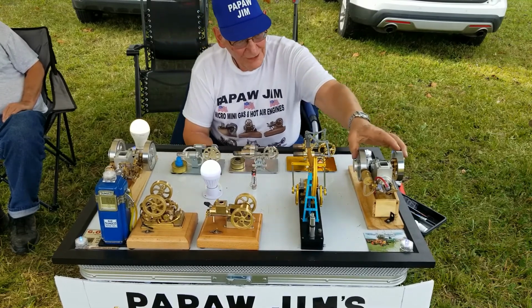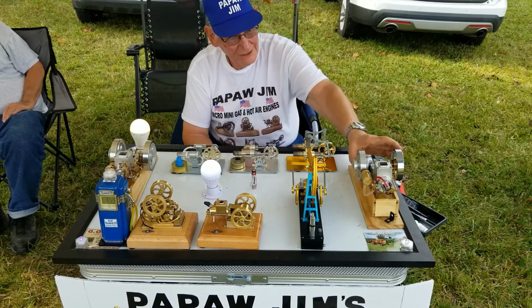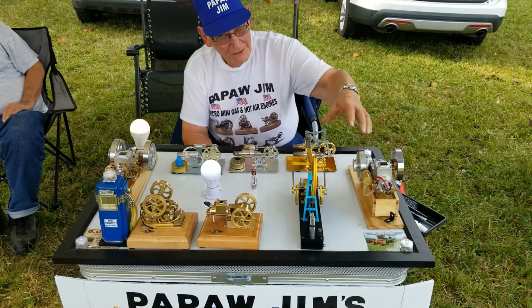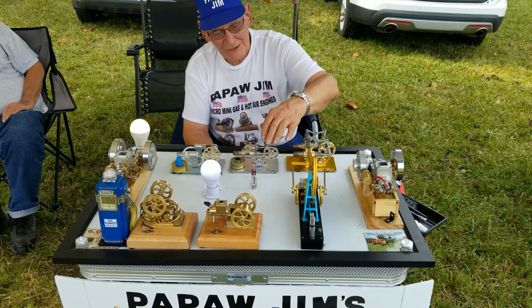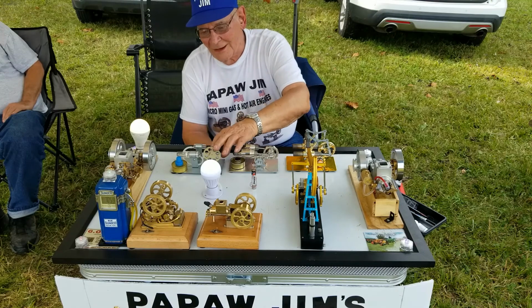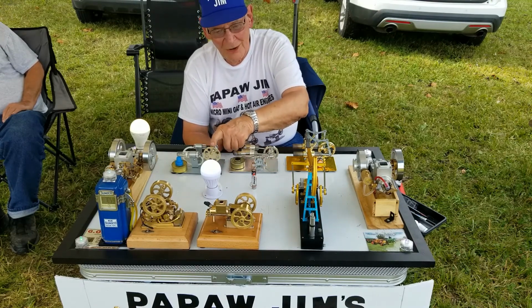And this here is similar to this engine. It's also made in China, and this has a governor on the flywheel. These are Stirling hot air engines. This is a two-cylinder. This is a one-cylinder hot air engine that runs the best I've got. And this here is the cheapest model that I bought.